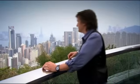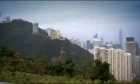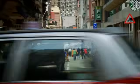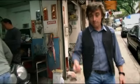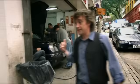The city needed a new airport, but where? There's just no good free space. The city is squeezed between the mountains on one side and the sea on the other. With space being such a rare and precious commodity, the residents of Hong Kong have long since learned to be very creative with how they use it. But for this project, the engineers came up with a plan that would make even these guys think twice.